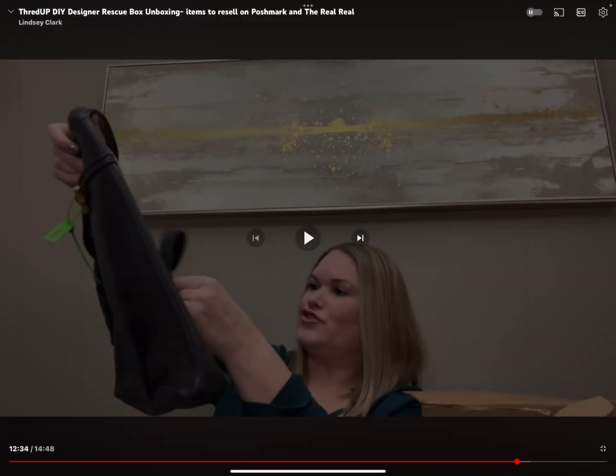Can you believe 2 Longchamp purses in the same box? I don't think that's ever happened. Actually, it did happen in one other video. Oh no, it was 2 different boxes that I got some monogrammed Longchamps. That's right. This is the only box I've had 2 Longchamp purses in. I actually really like getting Longchamp in general, but especially these vintage leather ones. They tend to do very well for me, and they get a ton of interest on Poshmark.